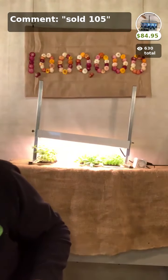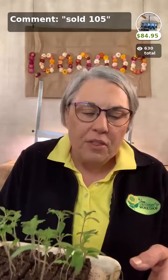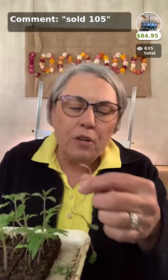All right, so first, let me set stuff around. Just so happens, because I'm doing some filming next week, that I have tomato transplants started. Y'all, it is way too early to start transplants for most of the world, right? But this is my tray of tomatoes that we just started. And I pulled a couple of them out because I wanted to show you.